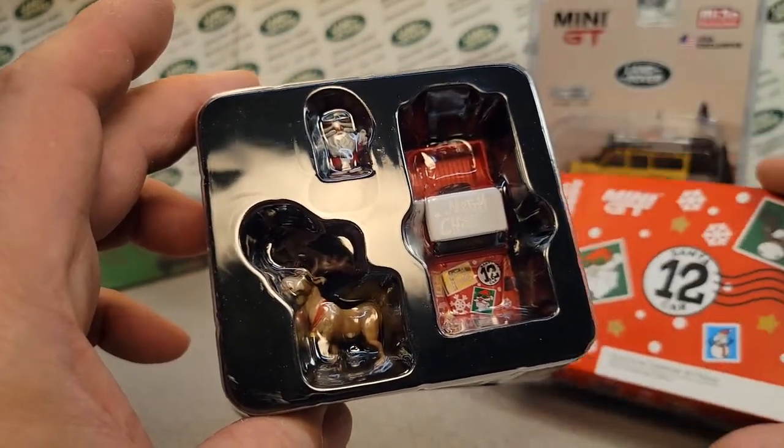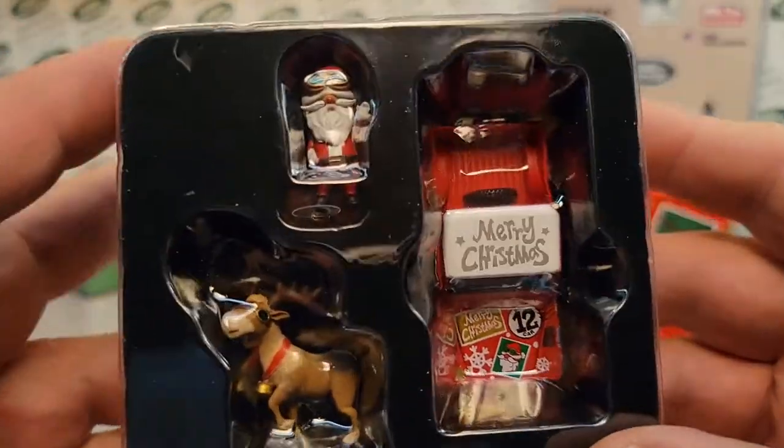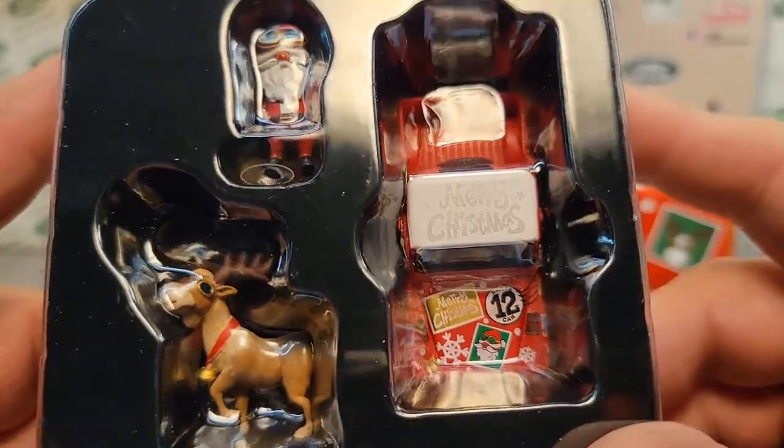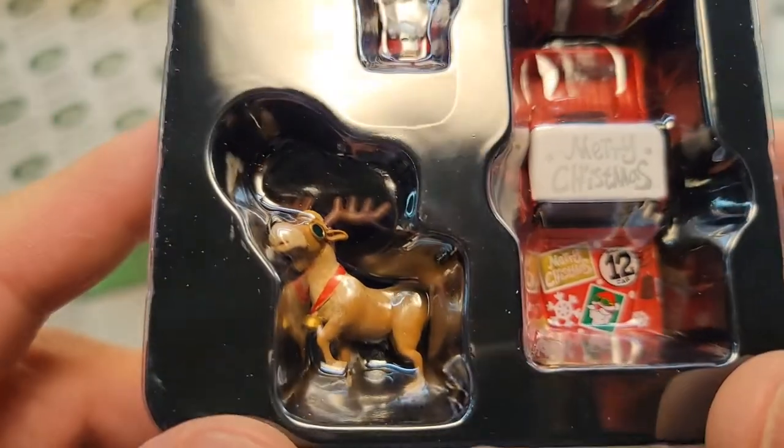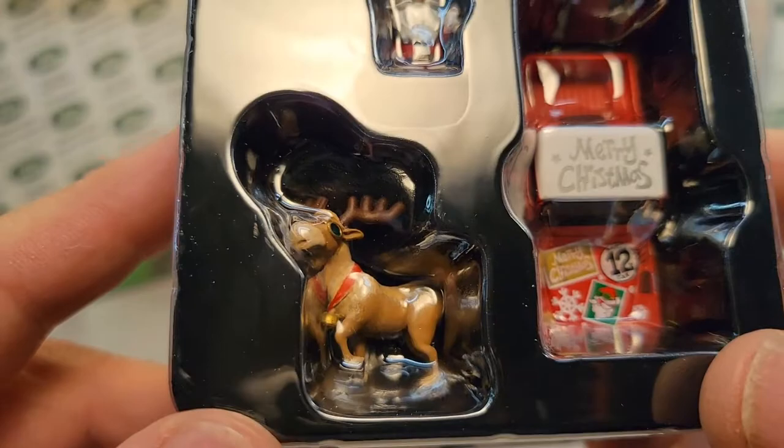Anyway, all right, here we go. Ba-bam, check it out. Here we are. Right away on the top there, it says Merry Christmas on the Land Rover. There's Mr. Santa with the goggles on, and I don't know, I suppose that's Rudolph.